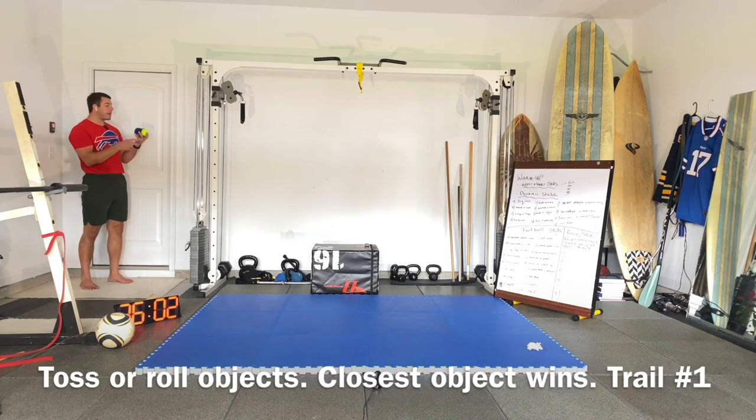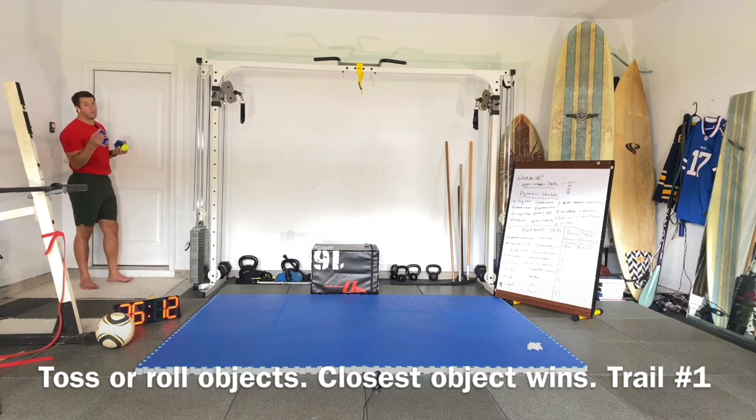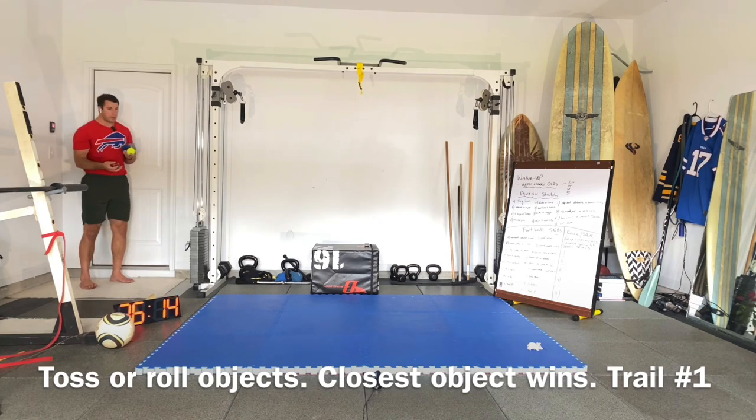Okay, now you're going to write the object that gets closer. I have a tennis ball, a blue sock, a gray sock, and a hacky sack. All right, so I'm going to throw each one, and whatever one gets closest, I'm going to write on the board. All right, here we go.